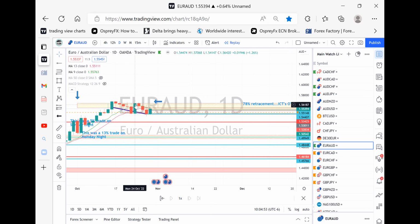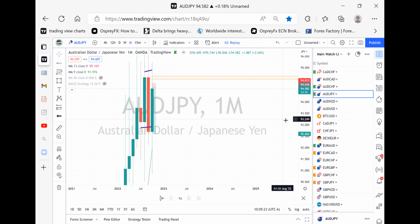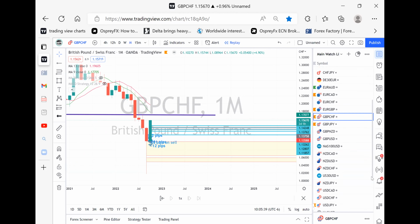You got a high, you got a lower high. This order block should make probably another lower high, and it'll probably push down to this area. If you are looking for a decent trade setup, I would play the GBP pairs. I'm probably going to trade GJ and either GBP/CAD or GBP/CHF, whichever one moves first.